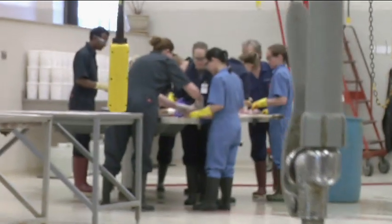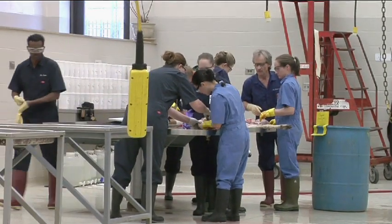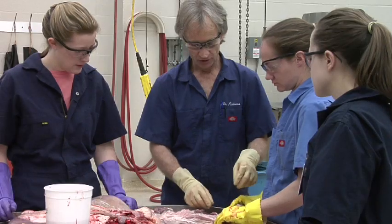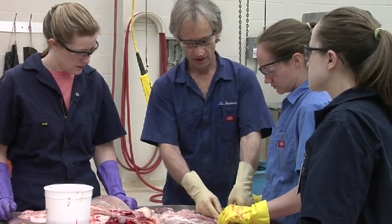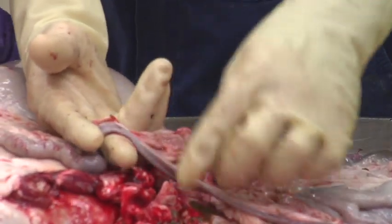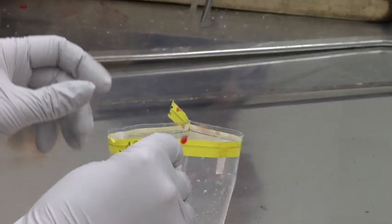Other packages are submitted to the necropsy section. Carcasses receive a complete post-mortem examination supervised by a board-certified pathologist. So whereas other portions of the lab just get a sample, we get to see the whole animal in its entirety. We get to see all the organs, how they're interacting, and it makes it easier to diagnose if we can see all of the steps. So it's not piecing together, we get the big picture.